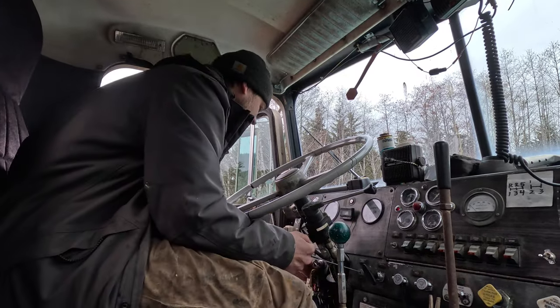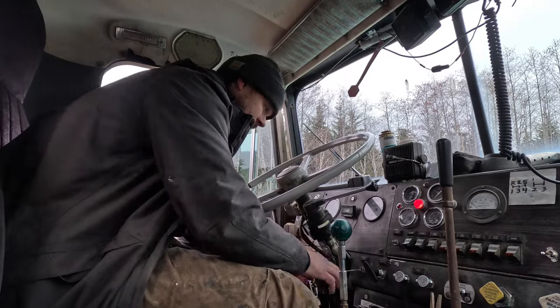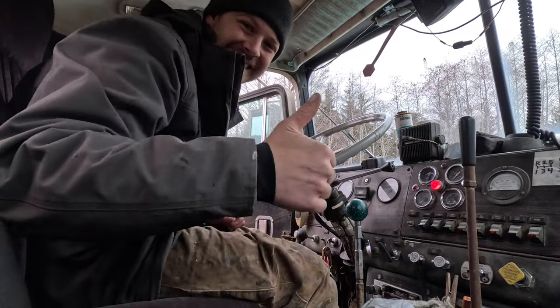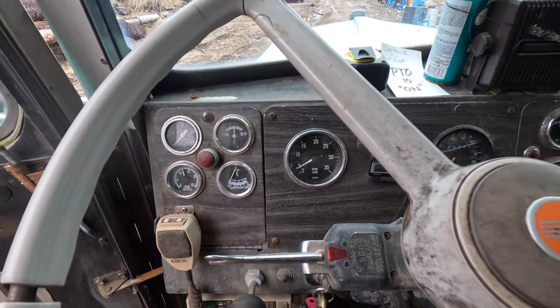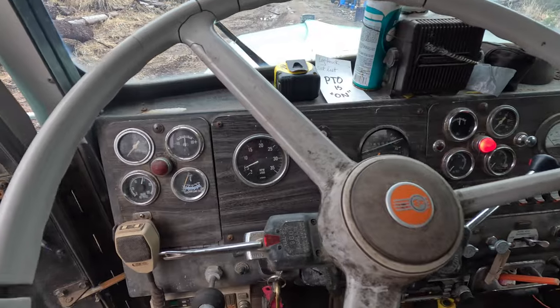See how the old Kenworth starts up today. There we go. All right. That was more like it. She just started right up, no issue. So we'll just let that warm up.